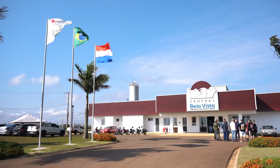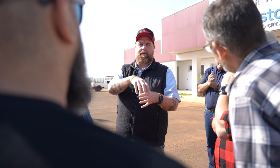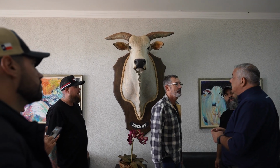We're in Central Bella Vista, which is a cattle production facility. We're doing a tour of this facility today, and as we were driving in, everybody in our bus just got super excited as we were coming down the road. We're gonna get an education on the whole process from the birth of the cow to making it to the grill or the plate. We've got some amazing folks here that are gonna just share knowledge with us.